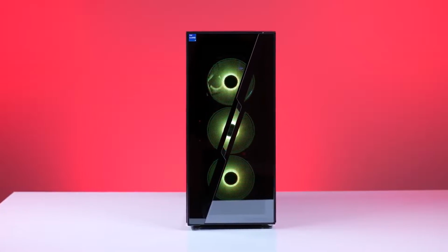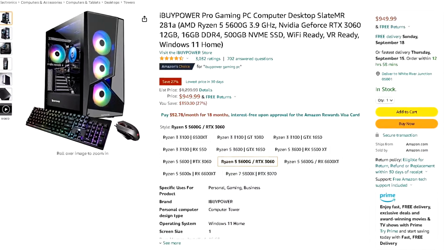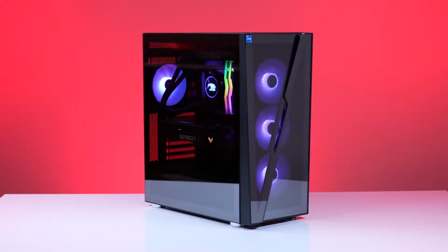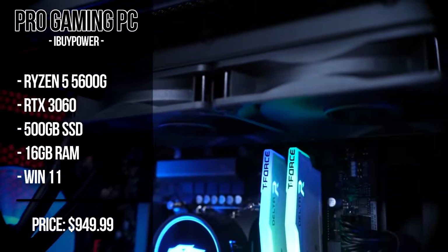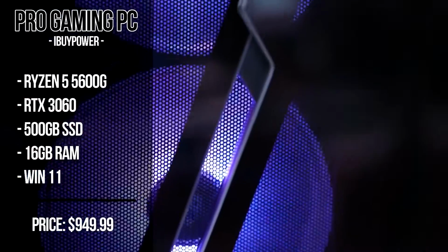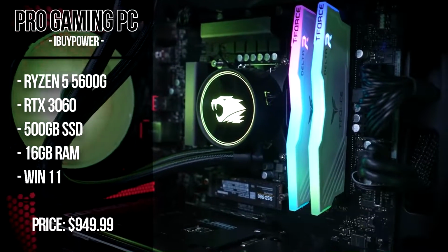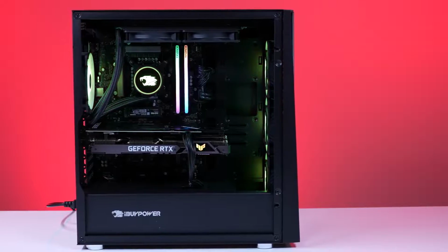Now, if you want something that's fully upgradable and also good for gaming, we have this iBuy Power Pro from Amazon. It's on a discount right now, you save $350 and it's a really good price in my opinion, $950 for a Ryzen 5 5600G, which is slightly worse than the 5600 and the 5600X, but you get the RTX 3060, 16 gigs of RAM and 500 gigs of NVMe SSD, and here you can change everything.